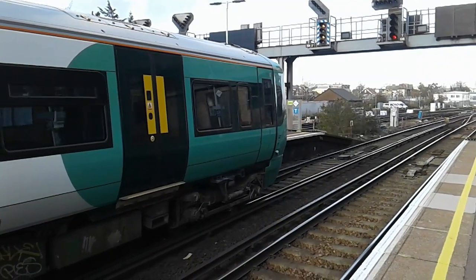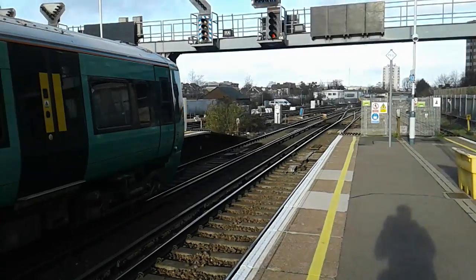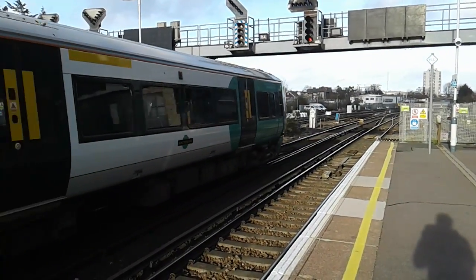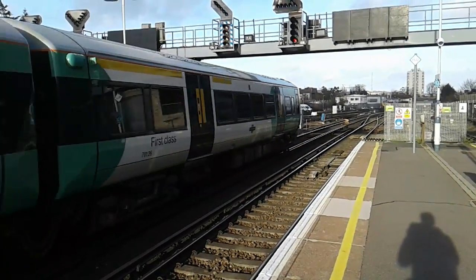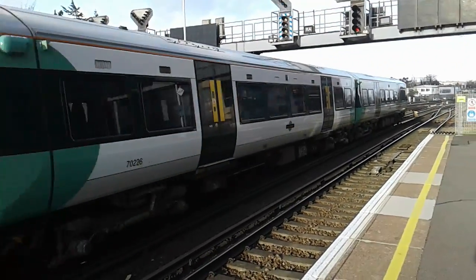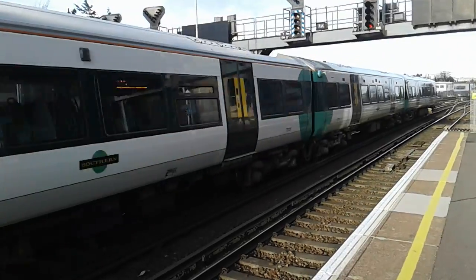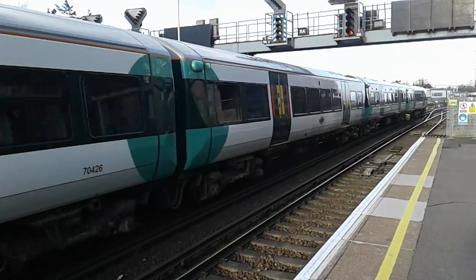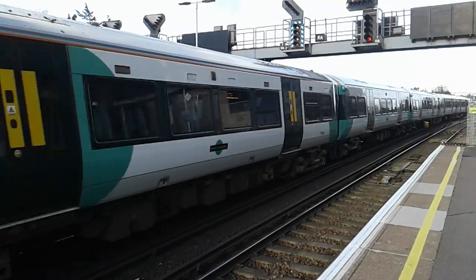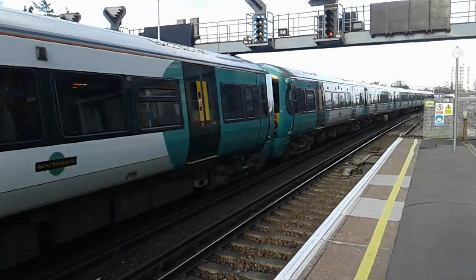We're still trying to work out how... Okay, now departing is a Southern service bound for London Bridge. The only thing I can see is the 12:53, but that can't be right because that means it's leaving 3 minutes early. But then I wouldn't put it past them, quite frankly. This is worked by 2 5-car units. On the rear is 377610.